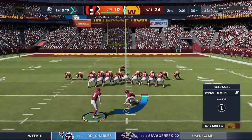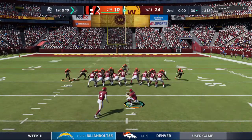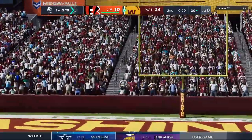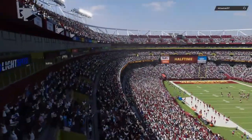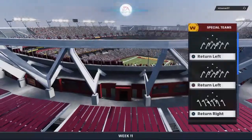Intercepted. So with 1 second left in the half, on is the field goal unit. He made his first, this from 47 yards out. And that is not going to get there. Oh, he missed it short. It's no good. So we have come to halftime in what's already a 2-touchdown game.